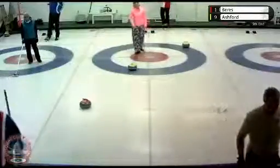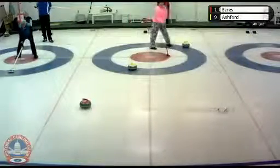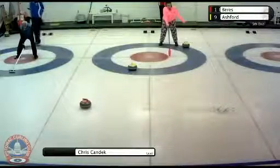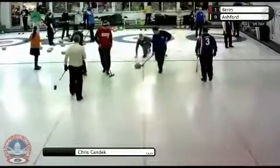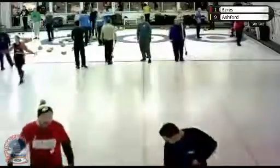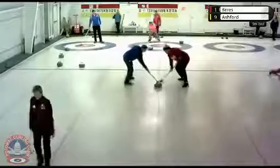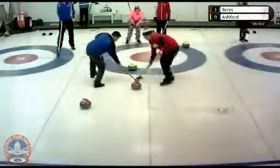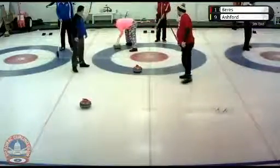Over on sheet C, we're about to have an update. Jackie Temple throwing her hammer in the fourth end. It is on the way. She's trying to make a tight raise here to get a shot. And she gets to touch the four-foot circle, but she rubs on an opposing stone and bumps that one up. So that is going to be one yellow for Bruce Black's team. And Bruce Black is going to take a six to one lead through four ends.